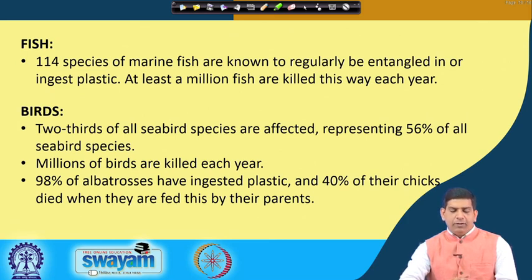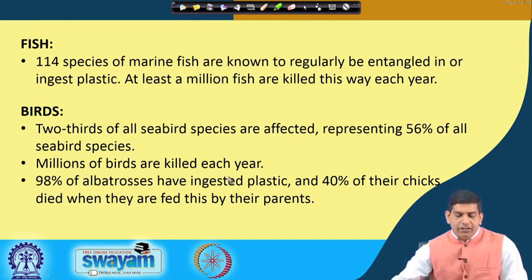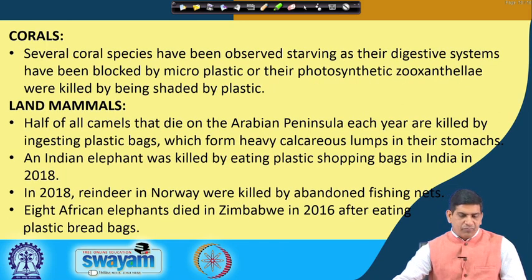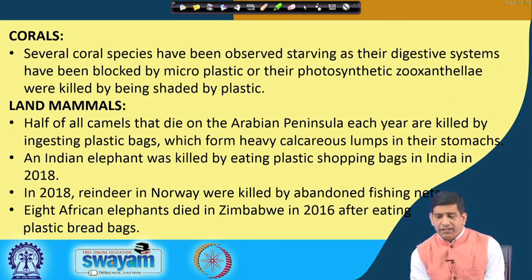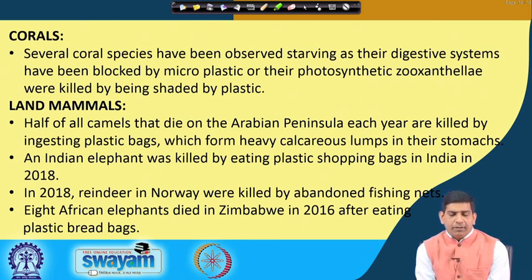98% of albatrosses have ingested plastic, and 40% of their chicks died when fed this by their parents, because the parents mistakenly feed plastic pieces to their chicks, which led to the death of some of them. Corals are getting affected. Several coral species have been observed starving, their digestive systems blocked by microplastics, or their photosynthetic zooxanthellae killed by being smothered by plastic.